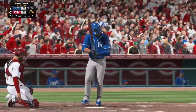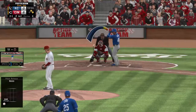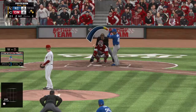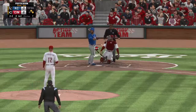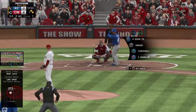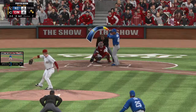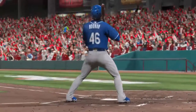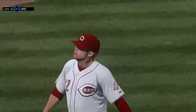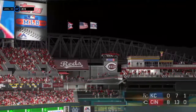He's in a situation now where he does not want this game to get away from him. 2 guys on already. Now he's not in the strike zone to this hitter. He's got to reel it back in because you're flirting with a little bit of danger now with another ball. Froze him for strike 3, and that retires the side. A golden opportunity to get on the board here goes for naught.